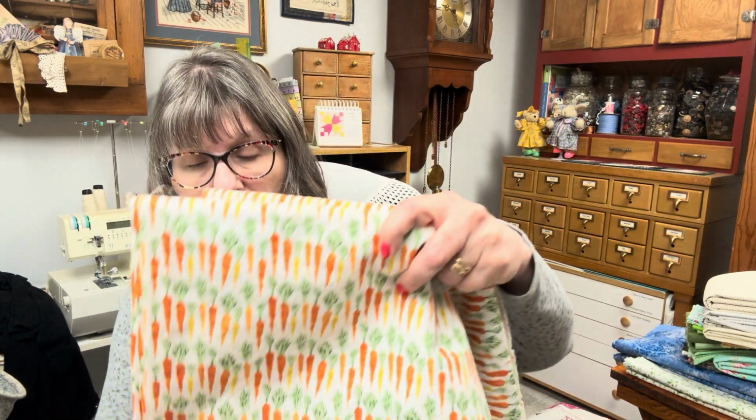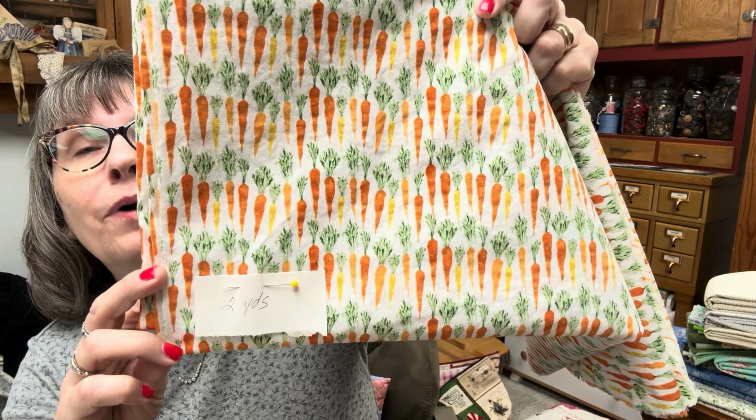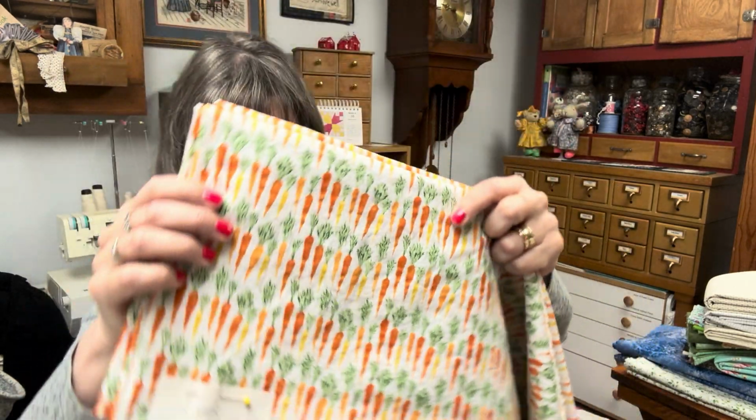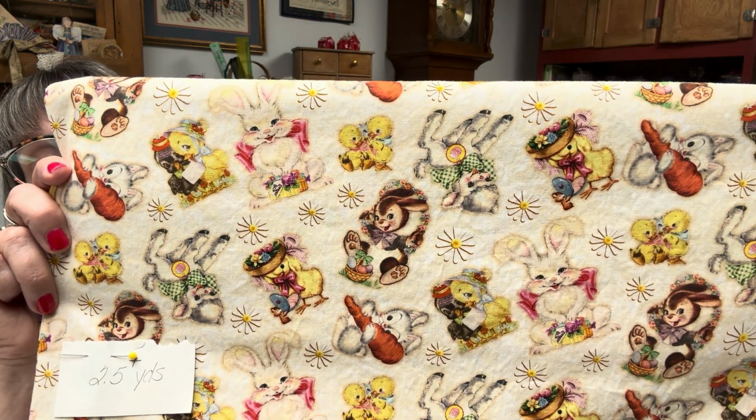And then the only fabric I got was, and this was kind of up to the front. I didn't look that hard because I really don't need fabric. But I have carrots up in with my spring stuff. I have a lot of carrots. And so this kind of hit me. And of course you had to buy 2 yards, which I probably wouldn't have done. But anyway, I just thought this was so cute. And then here, this was right by it. And I took all they had of this. It was about 2.5 yards. But isn't this cute? I have no idea what I'll do with it, but super cute. So that's the fabric I got.